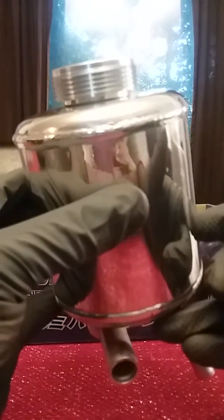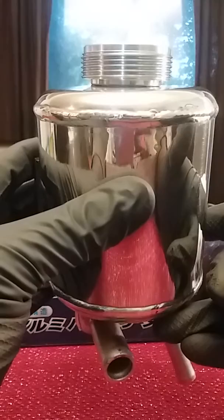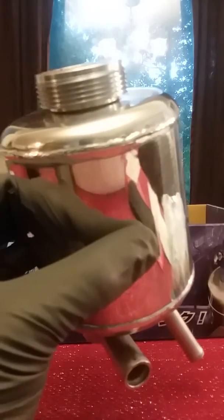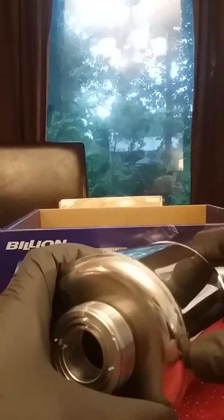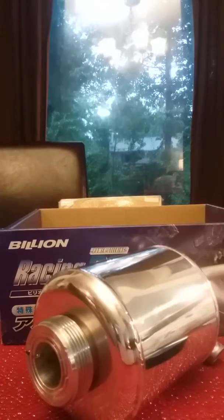So, do I see myself installing this in my car for daily driving? I could, but I just don't think I'm going to, because it's just too pretty. I don't mean to sound like one of those guys, but it's just too pretty, and I don't see myself doing it. Maybe I get a little too carried away. I look at these as works of art.